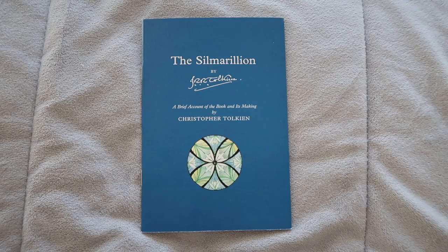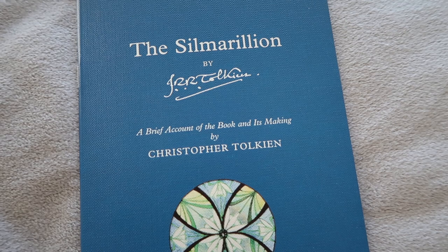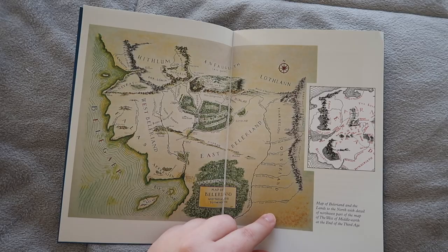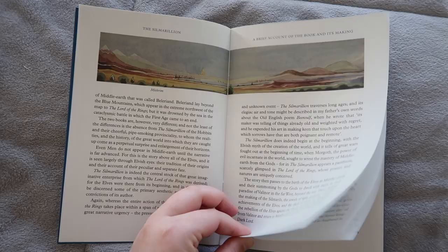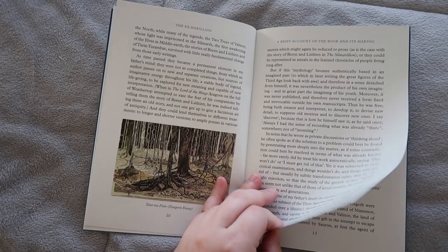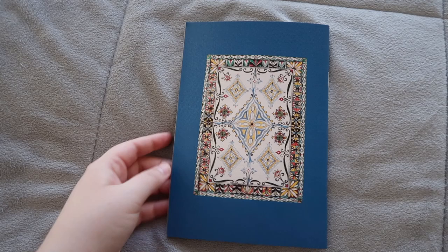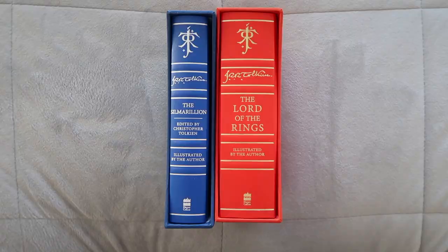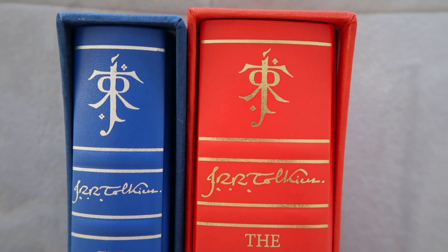The last thing I'll show you is this little booklet, A Brief Account of the Book and Its Making by Christopher Tolkien. Has some of the illustrations from the book in it. Pages, and I'm excited to read it and hear about what it was like for Christopher to go in and finish what his father had started. Here is what the books look like side by side. So pretty.